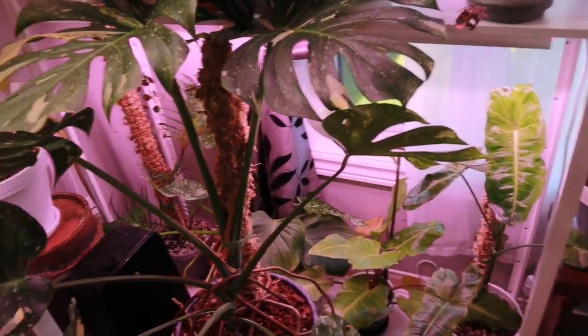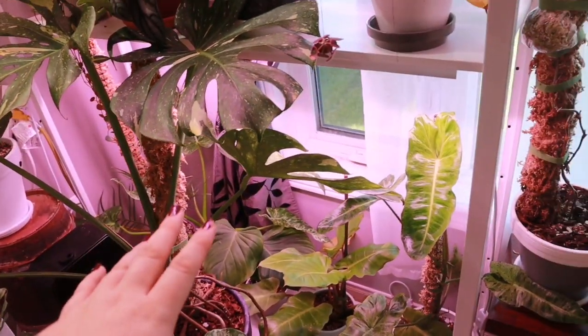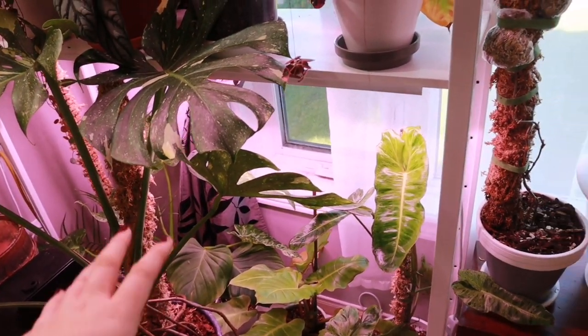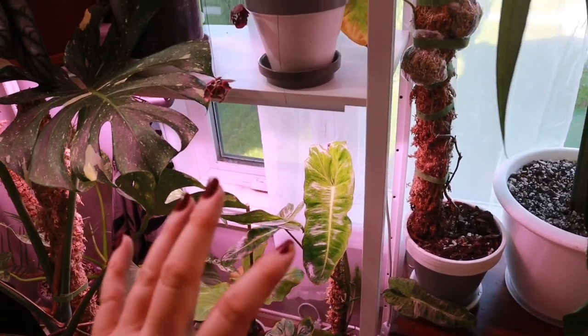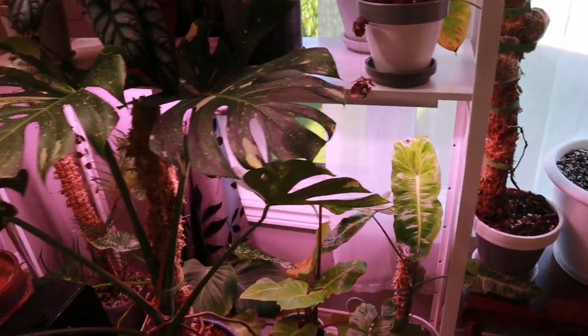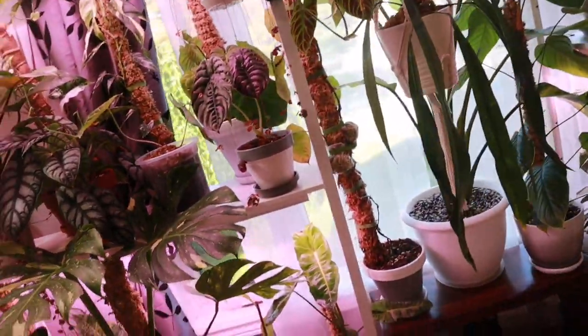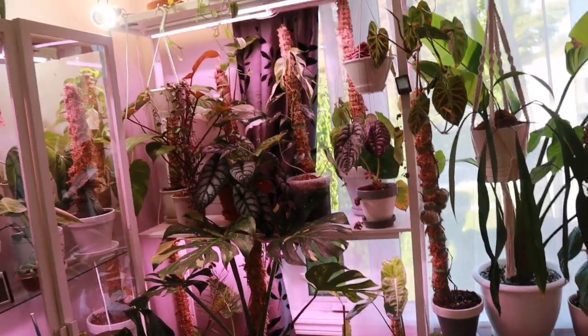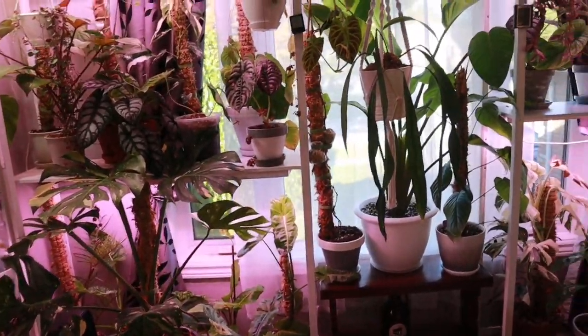Same with down here. Things aren't as crowded. I've got my tortum there. I've got my giganteum, the snowdrift, the nangaratens, and my piriso verde. So this corner is still seemingly a little bit crowded, but if you do a comparison to what it looked like and what it looks like now, it's much better.